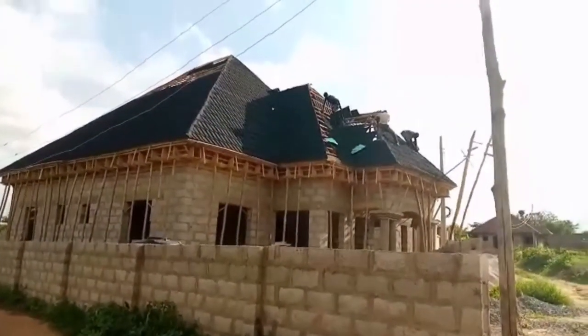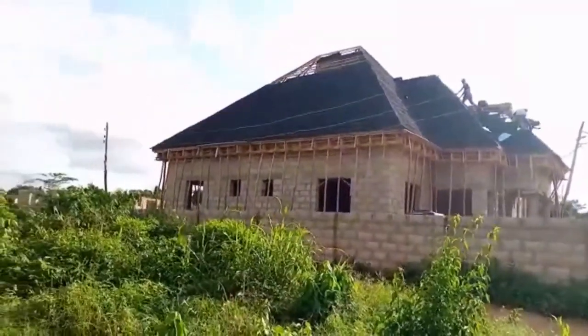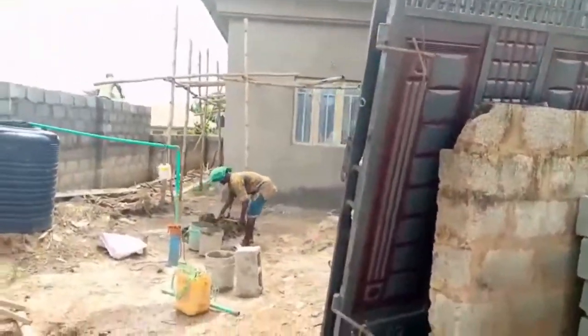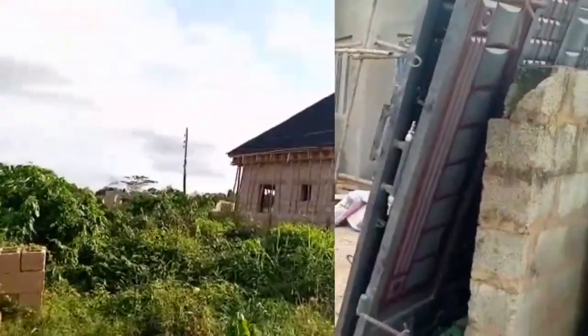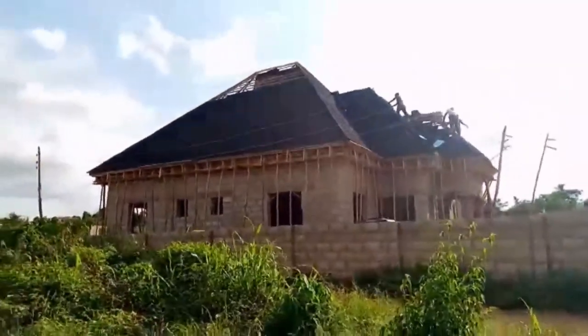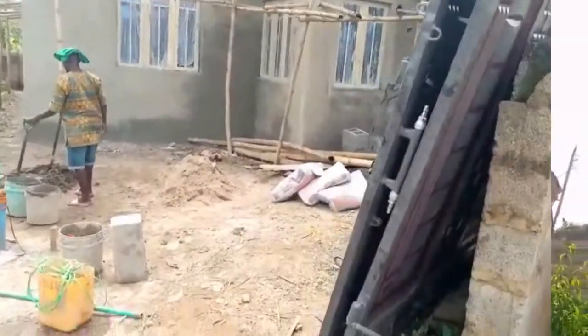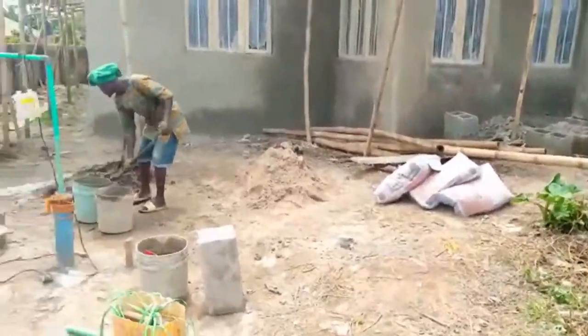We have completed the internal plastering. We have completed the external plastering. Yes, look at the house now. That was before the window was done. We did the window as well. We do not take people's video and not do it. Look at it. Enjoy it. We did it.